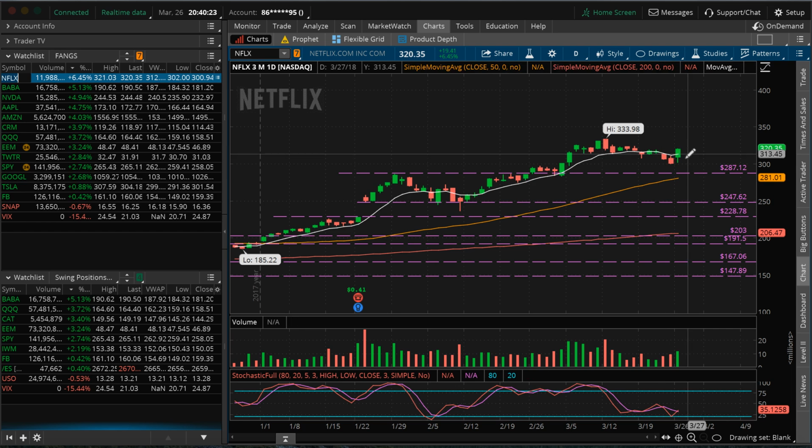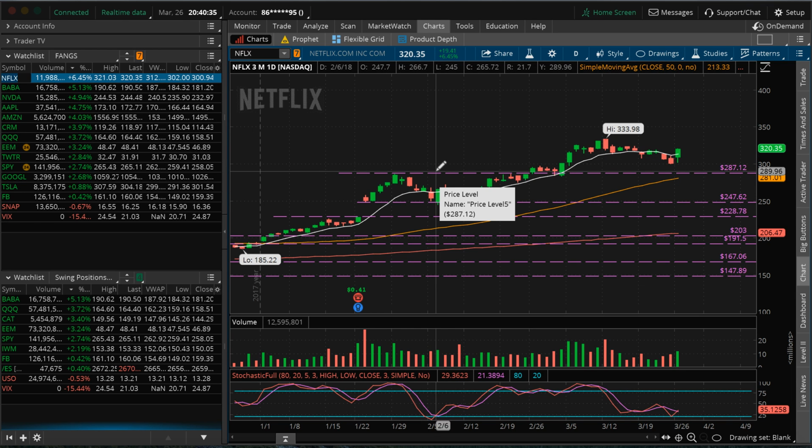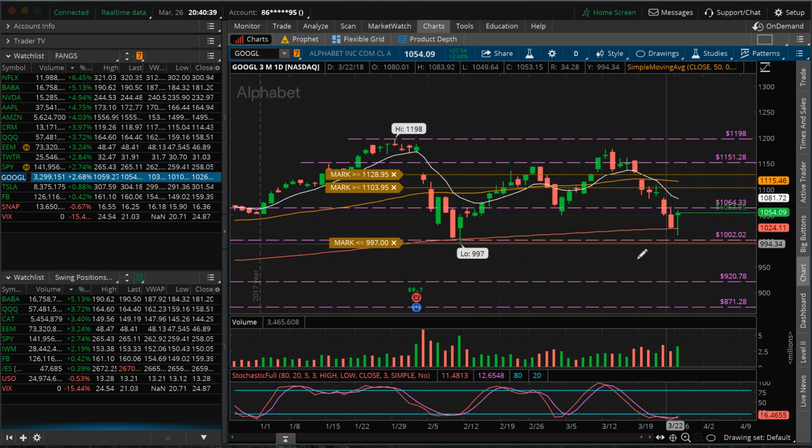Now let's look at Netflix. Netflix is close to all-time highs again. So again, there's a lot of relative strength in these FANGs. So that's really, really good in the tech sector. Now let's look at Google. So Google looks kind of nice too. We do see a bullish hammer, so that's really, really important, similar to this bullish hammer. So hopefully we do get continuation of that.